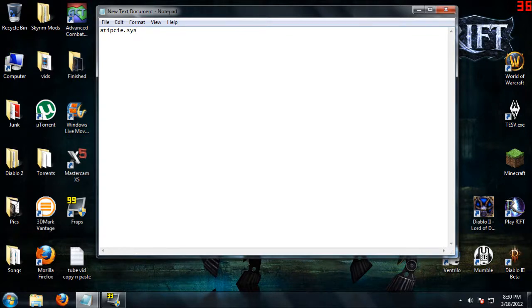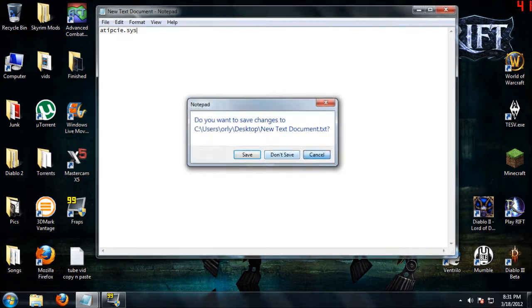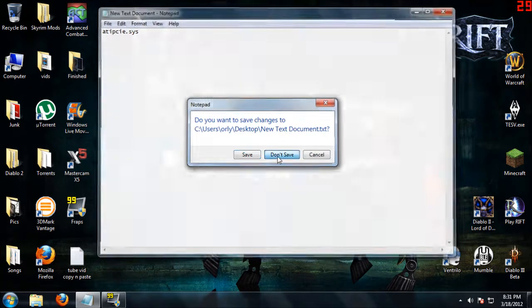So if you get to the atipcie.sys, if it freezes on that point when you try starting in safe mode, try looking at what RAM you have and what the voltage should be, and manually set the voltage through the BIOS. I screwed around with the computer for a good 4 hours today before finding that out. And it's like everything else with computers, it's always a stupid fix.